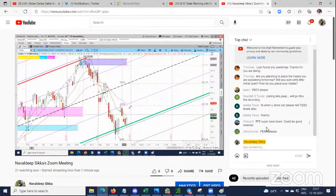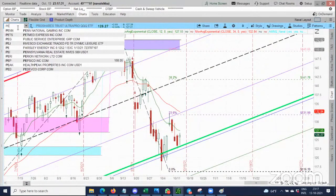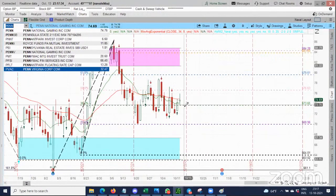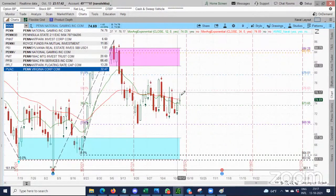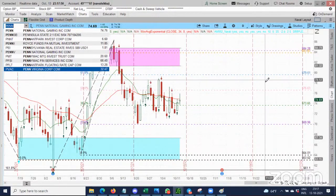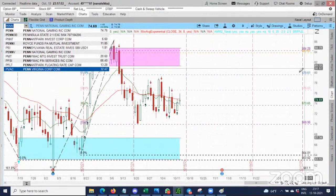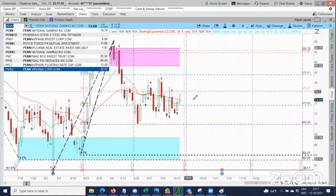PFE, I have no idea about the pharmaceutical companies, PFE. So I'm sorry about that. PEN, I can check. PEN is making higher highs and higher lows, showing some strength. Previously, 1, 2, 3, 4 times it came around the 76 area and got rejected. So a break above 76, I think, is positive. 76.60, if it does, it can go for 79, but you need to have a candle closing above 76.60.